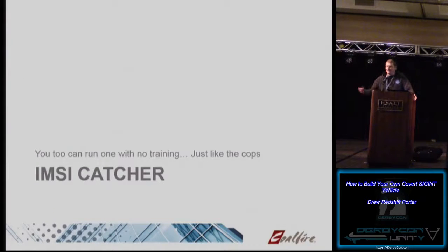So, IMSI catcher, everyone knows about this. Everyone's seen how to do this. This has been out for a long time. But it was cool. I was just like, oh, this is going to take like 5 seconds. I changed all the configs to my liking, which is a lot different than how it was originally presented.